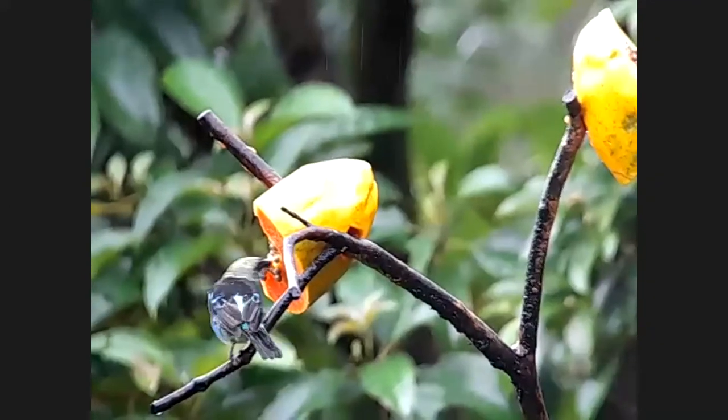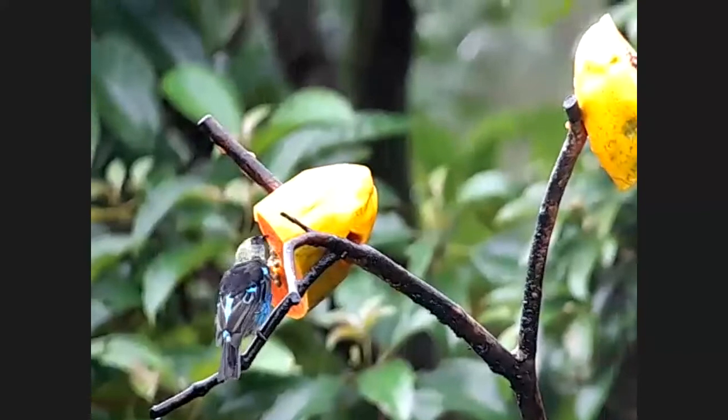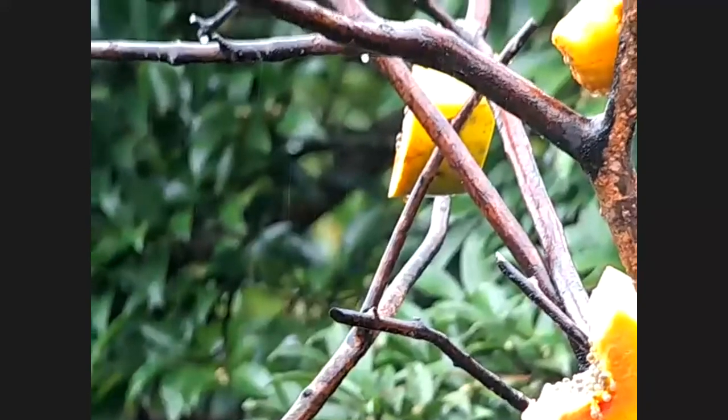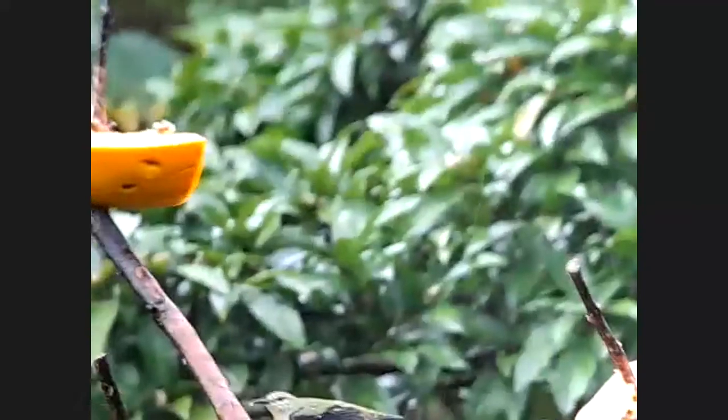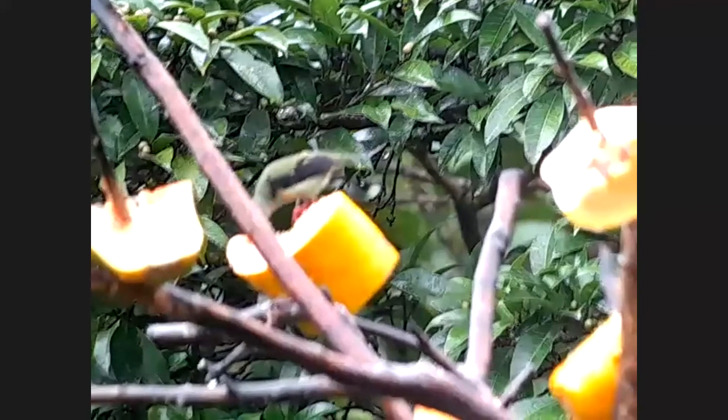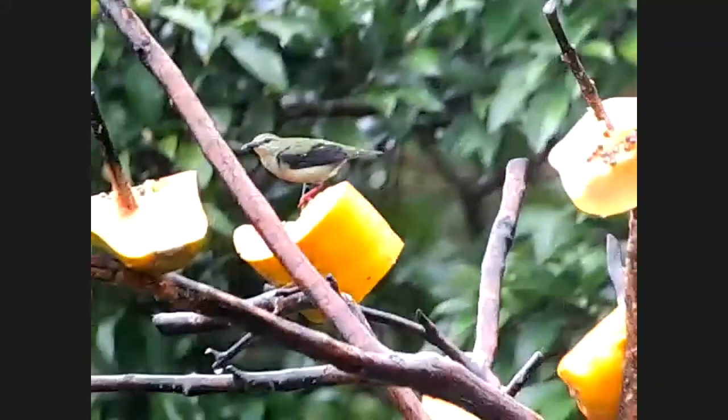Yeah. Here comes. What's this? Let me see. Oh, it's the honeycreeper again. Okay, great. Honeycreeper with the red legs.